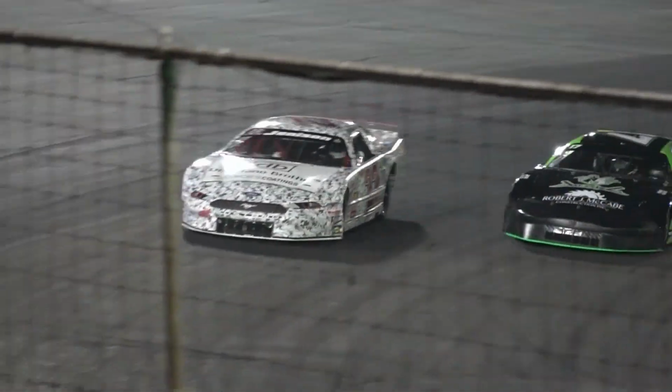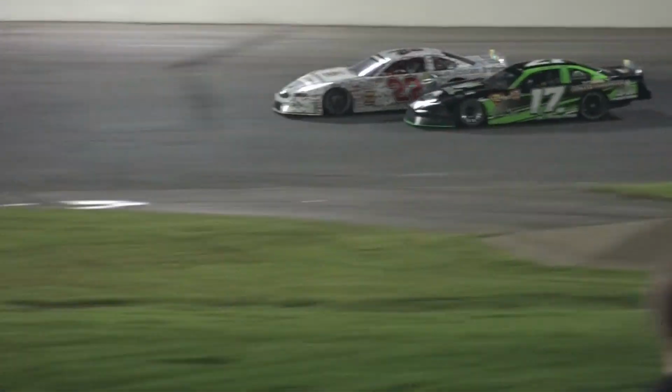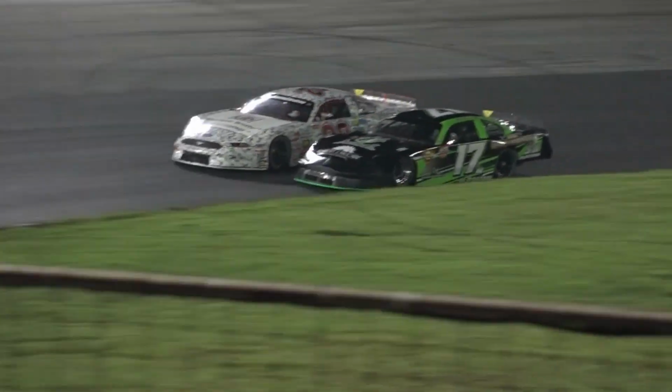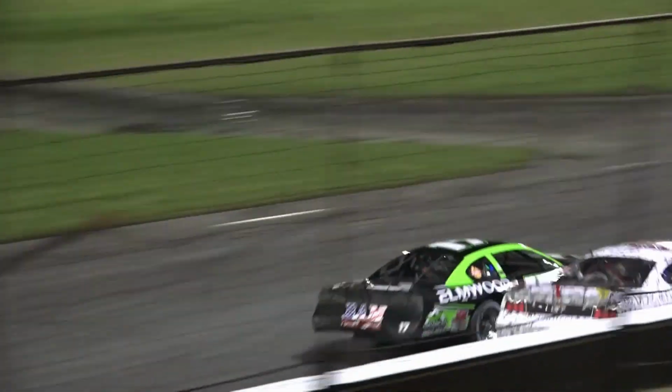And each time, that 22 is getting to the line just about a half a car length ahead of the 17. Two laps to go that time at the line. Here comes the leader for the white flag. He's about a quarter of a track length ahead of Charlie Rose as Charlie Rose now crosses the line. Just about fused at the Nerf bar, the 22 and the 17.